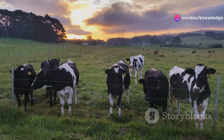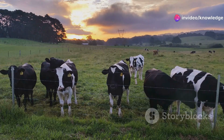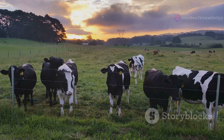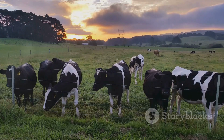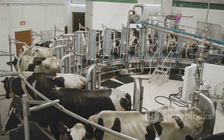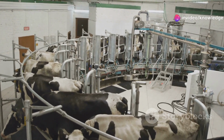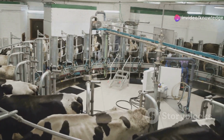These farms are where the magic begins, where cows graze and produce the milk that forms the foundation of our butter. The care and attention given to the cows are paramount in producing top-notch milk. The milking process is now highly automated, ensuring efficiency and hygiene. Cows are milked several times a day, and the milk is quickly cooled and stored to maintain its freshness.